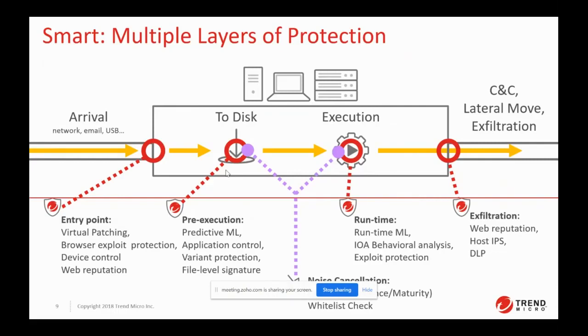We have the Zero Day Initiative team, which is the top contributor for the zero day attacks discovered around the world. In 2018 and 2019, we were the contributor for 67% of zero day attacks happening over the globe. We have the bug bounty program and an internal threat research team also.